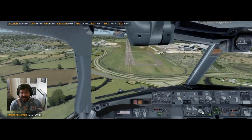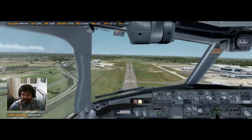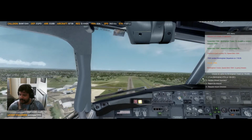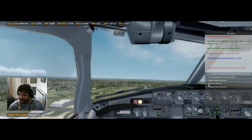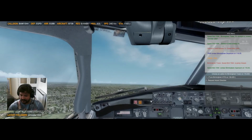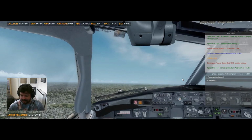Mate, why are we not going down? It's pulling us up here. I've got no autopilot. Look at this. Go around. Declared missed approach. Report go arounds. Load of rubbish. For God's sakes.